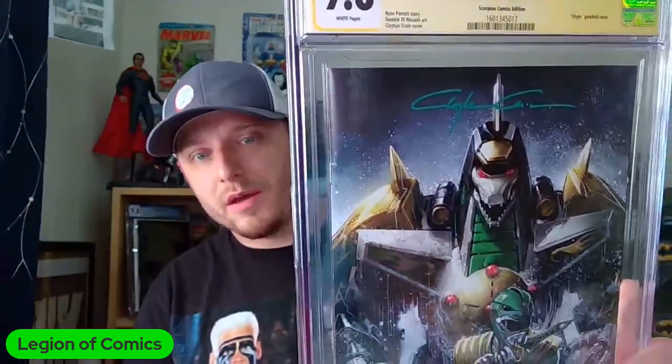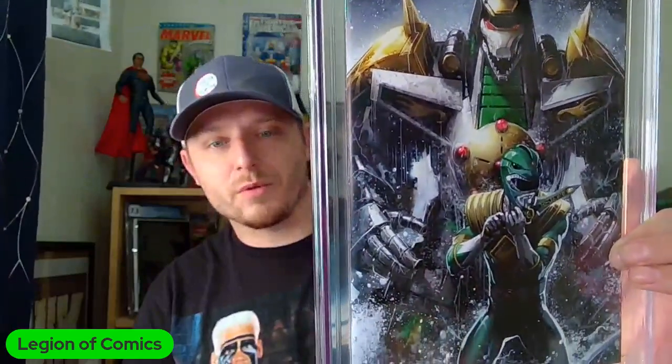So, signed in green, matches perfectly. I love that he has the Zord behind him. Just an amazing cover. So we have Draken with the Zord behind him, Green Ranger with the Zord behind him, all the same Ranger. It's all Tommy Oliver. And this next and last one is one of my favorite items in my collection.